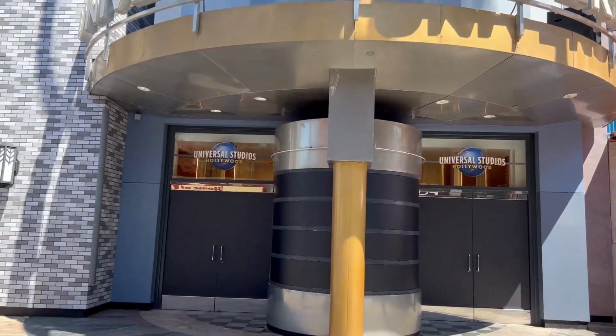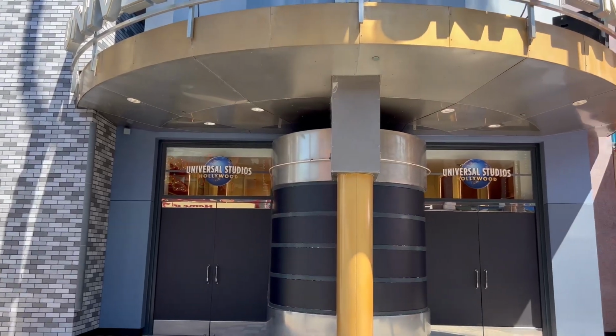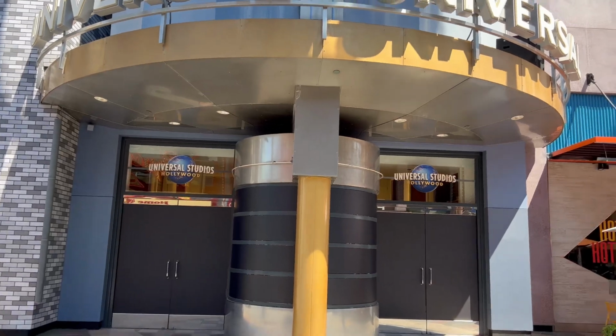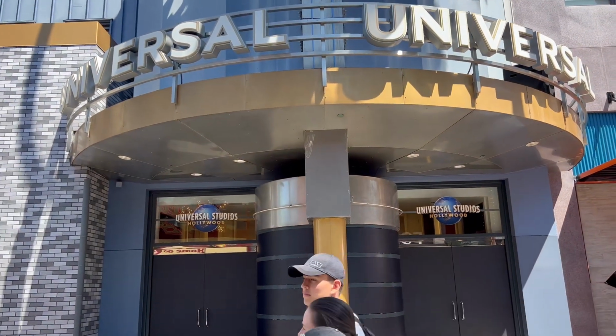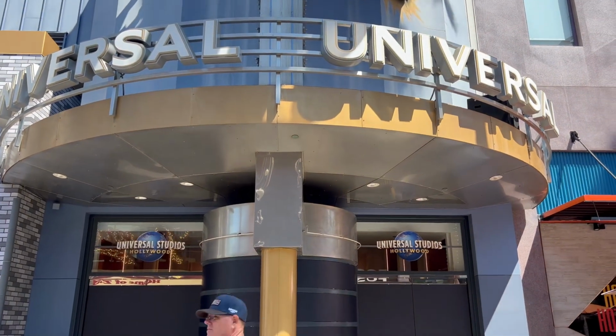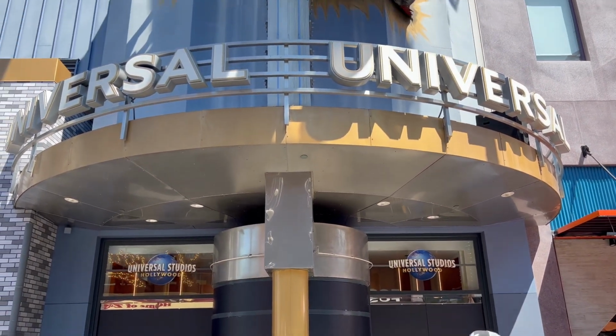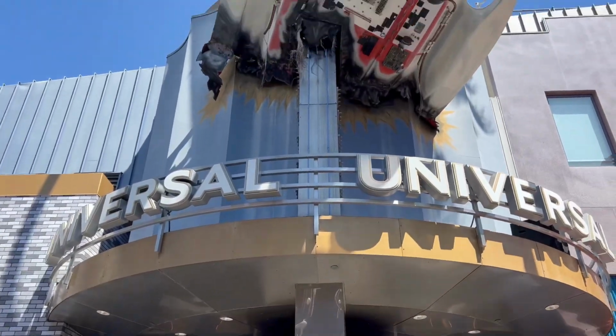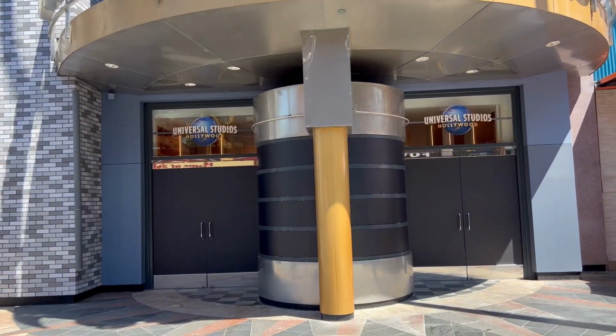This side of the Universal Studios store, the very right side where The Simpsons was once held, is closed, probably for HHN merchandise. So we'll be going ahead and checking that out when it reopens, hopefully in the next couple of weeks. Again, this is the right side, the center and the left side are open, but this is most likely going to be for some cool Halloween Horror Nights merchandise.